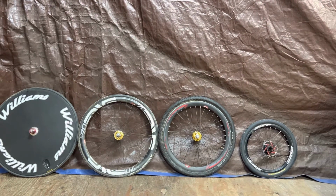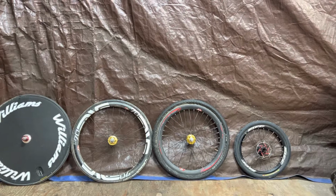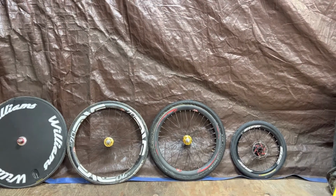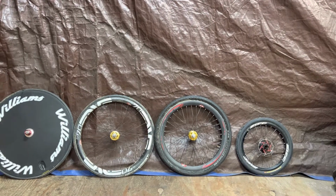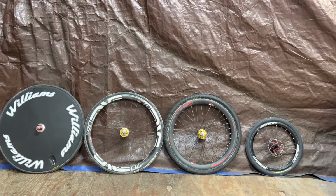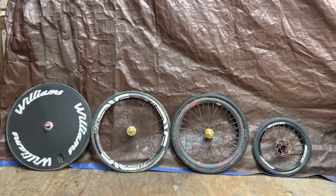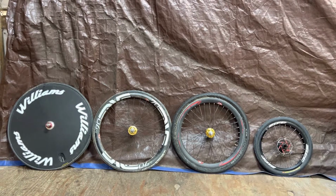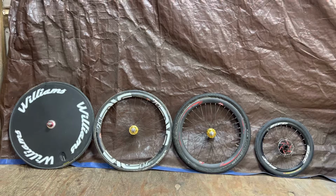I think there's no right or wrong. It's on, are you big or small, where you're riding, what you're wanting to do with the wheels, and what they're going on. So once again, for me on road riding, I think the 700C is the way to go. I like a 25 to 40 millimeter tire.